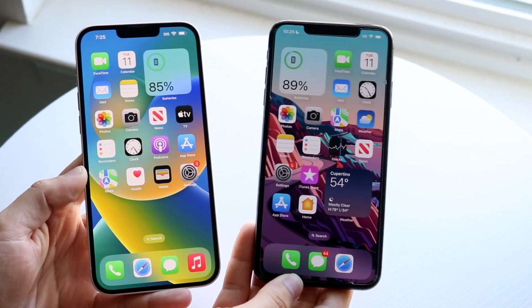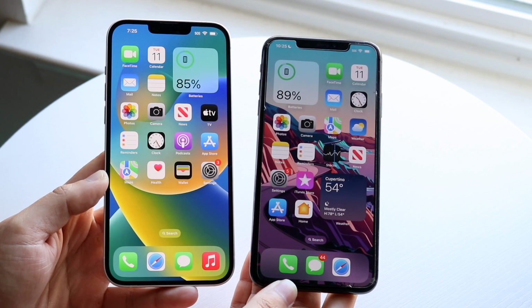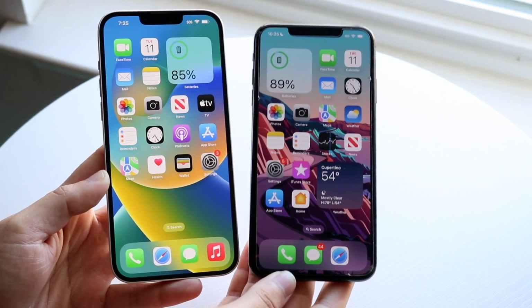Hello everyone, it's time for us to go ahead and take a look at the iPhone 14 Plus and compare it against the iPhone XS Max and see which specific phone you should go and pick up.